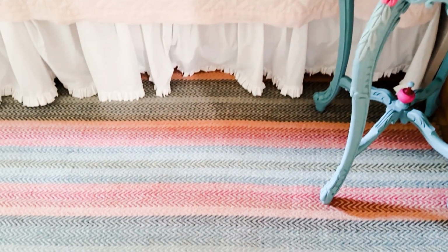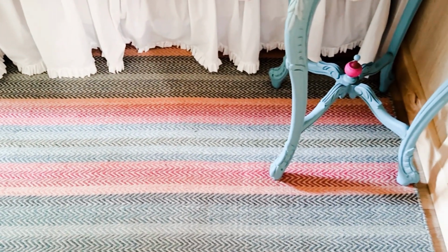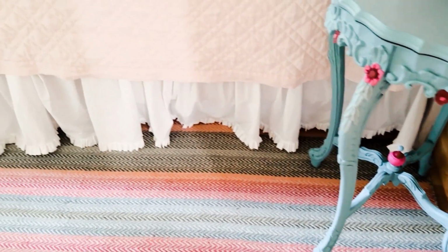Now, to bring out more of these teal blues and some of the green colors in the room, I chose this rug. This is also an Annie Selke rug. It's a wool rug. It is beautiful, and it's again another set of stripes, but I'm putting it all together.